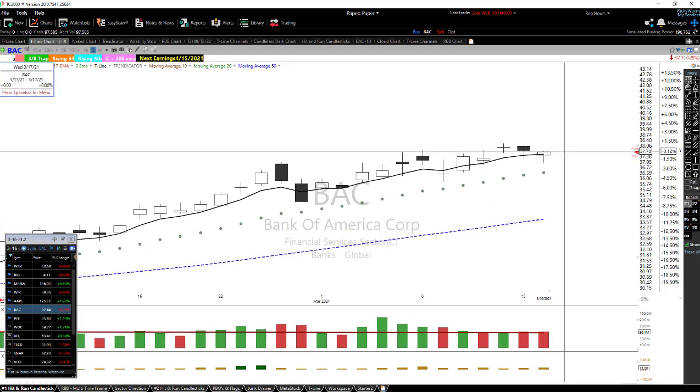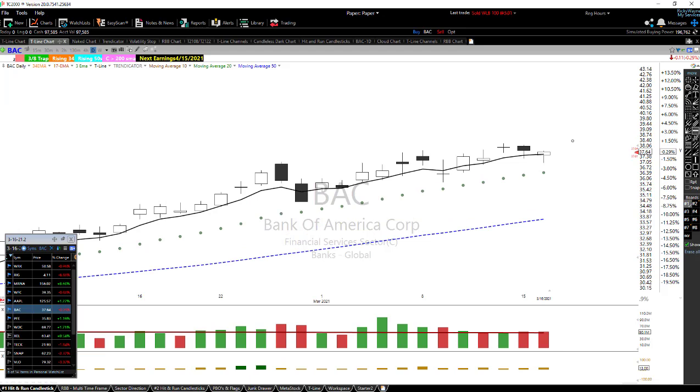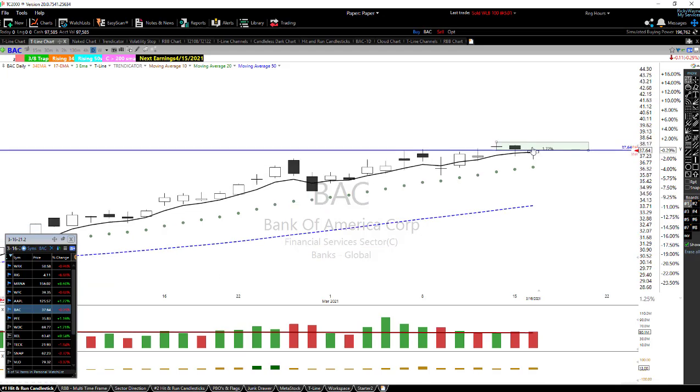Bank of America, I start to see a little positive trading off of today's candle. That is going to put it in the buy area for me. So I'm going to keep an eye on that Bank of America. We'll keep that on the watch list. And if we get up into this here, that just might be a buy or even a little bit of a breakout.